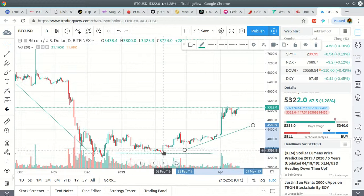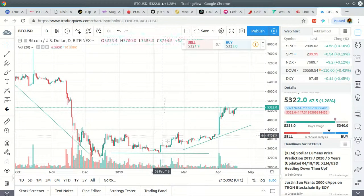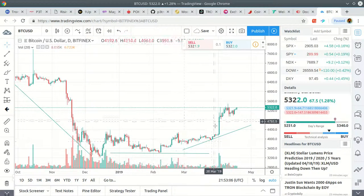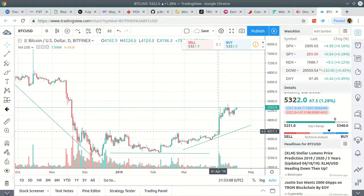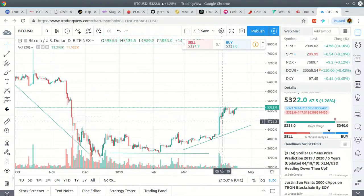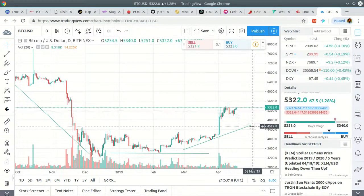So right here we have this long green candle. This seems to be like the turnaround right here, right? More buyers coming in, and then generally the trend is up from there. Then you have this huge buy candle where a large amount of buyers came in and pushed the market up. So from this point on, we're trending up, right?